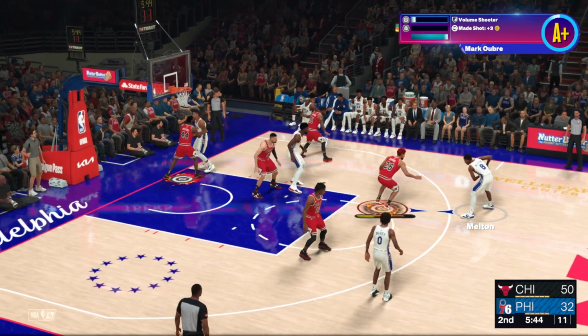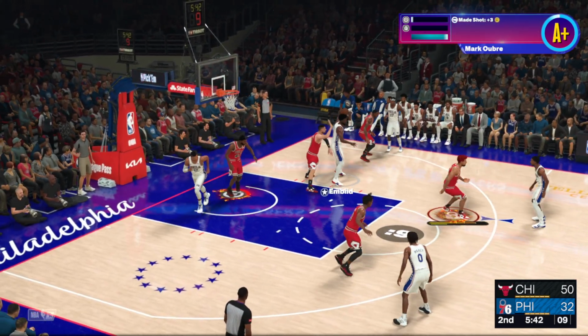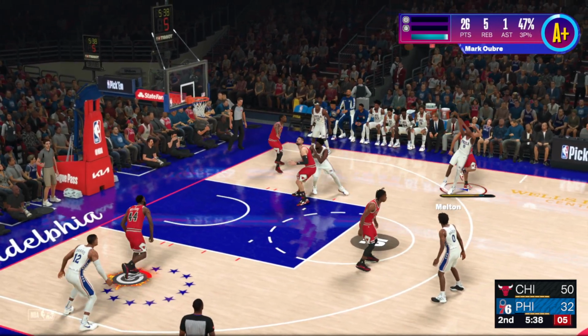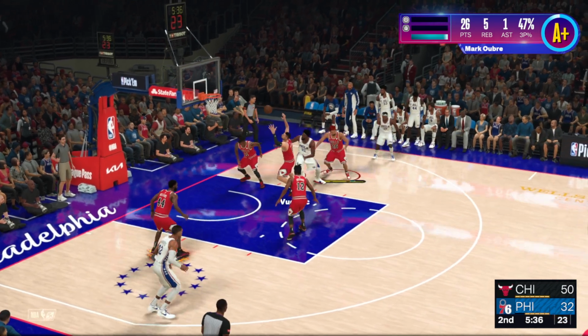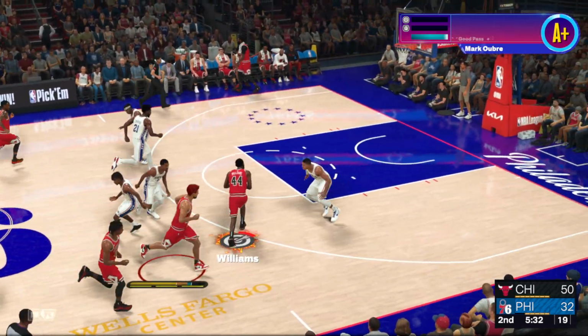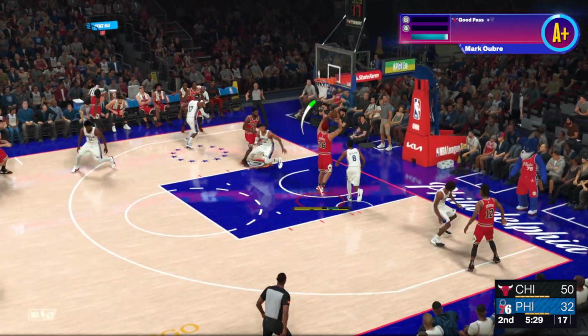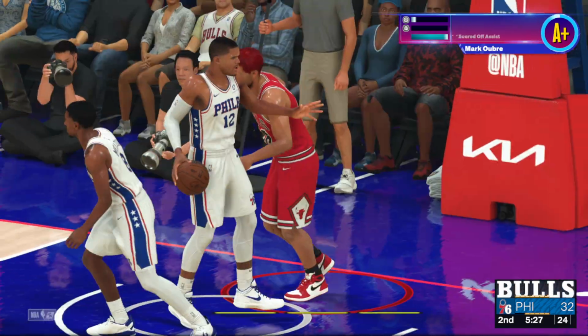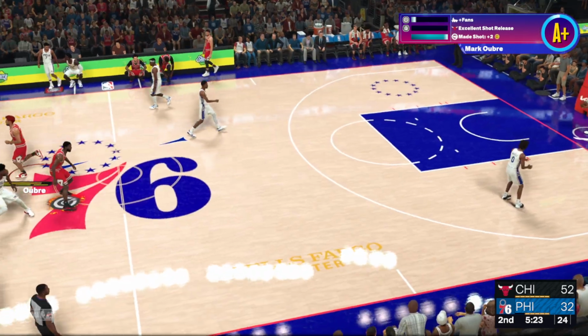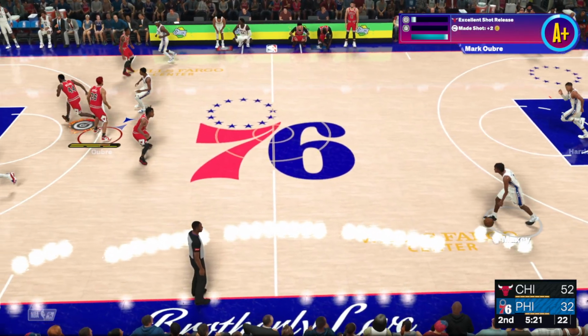Embiid, the pass to Melton. Embiid inside. Vucevic defending. Melton, no good. And he continues to cast away, but the results just haven't been there tonight. Oubre, good, and it's Williams who picks up the assist. Williams has got his 3rd assist on the night.